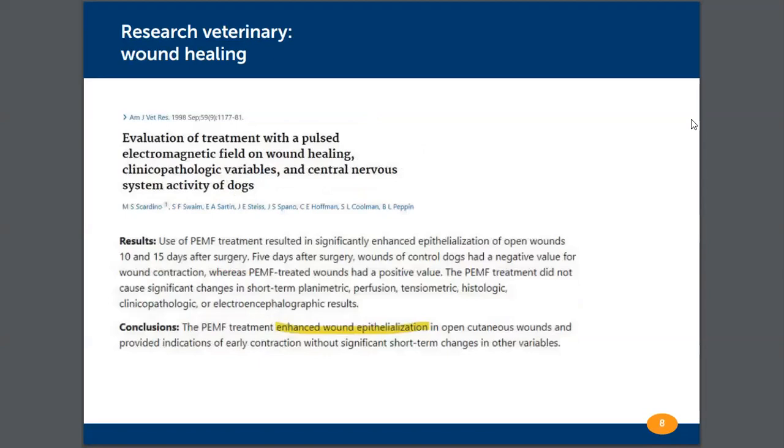If you look at some veterinary articles on this, they found that with the use of a PEMF device on open wounds for 10 and 15 days after surgery, there was an enhanced wound epithelialization. So if you have non-healing or delayed healing, for example, those horrible wounds after road traffic accidents, this would be a very helpful device to give home with clients. And you can actually use it through bandages. So even though you have a bandage on it, you could use the pulsed electromagnetic field therapy on top of the bandage and you will still have an effect on the tissue.